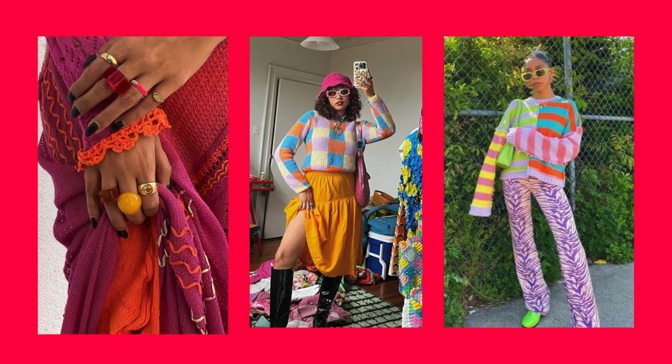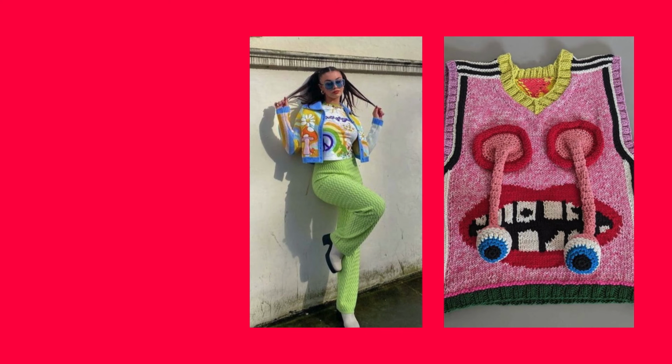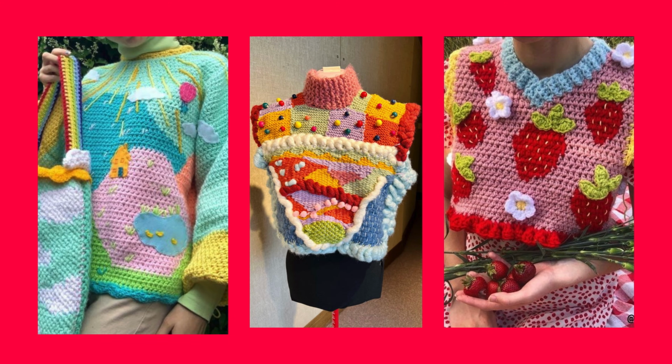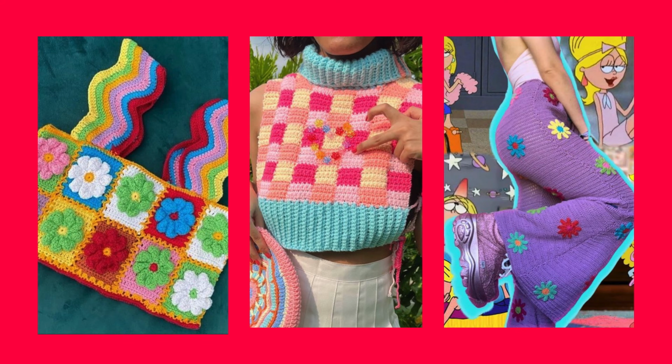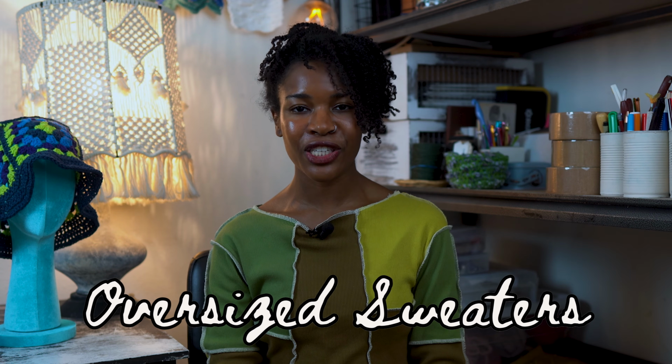To bring this to life with crochet, I could definitely see some accessories made with bold colors, such as creating oversized scarves or berets or bucket hats, and then adding them to your outfit with a bold colored shoe or purse that matches or is another color. My cloud applique crochet mini skirt also really fit this aesthetic. If you want to check that out, I'll put that in the card above. I also think we'll be seeing a lot more oversized crochet sweaters and clothing in general.